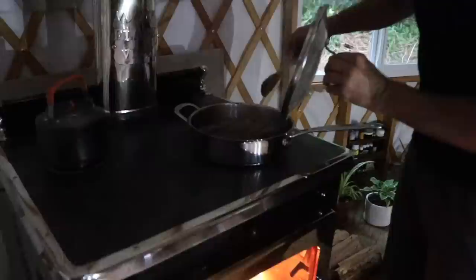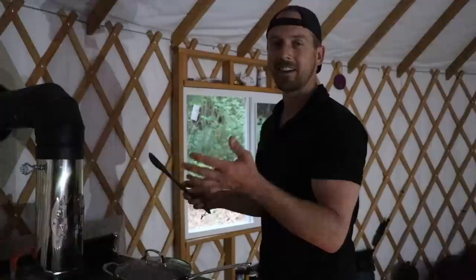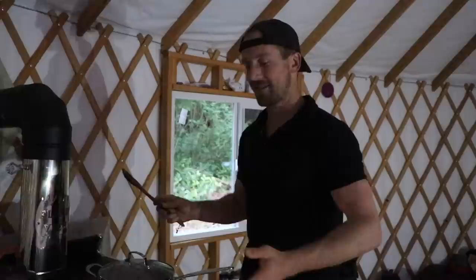Now this eggplant dish is sizzling on top of the wood stove. Something that's gonna give Nicole and I free heat forever that we're also gonna cook on top of. We don't need any electricity. We don't need any power company. We don't need to pay the power bill. We don't need propane. Right here, this is amazing.